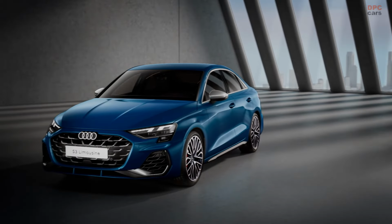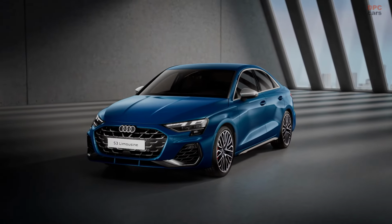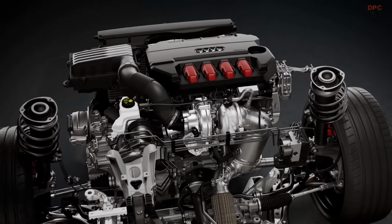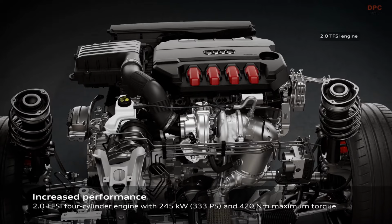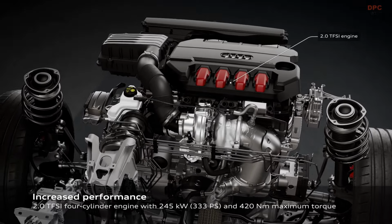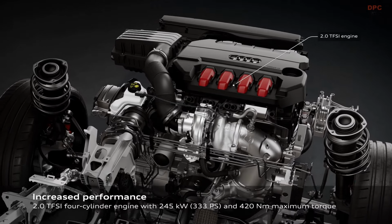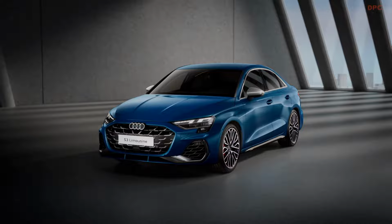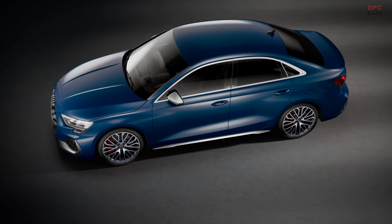The new Audi S3 features many new technical highlights. Talking about the engine, the 2-liter TFSI now delivers 245 kilowatt, which is 23 horsepower more than before. Torque is increased by 20 Nm to 420 Nm. Acceleration from 0 to 100 km per hour is 4.7 seconds, which is a tenth faster than before.